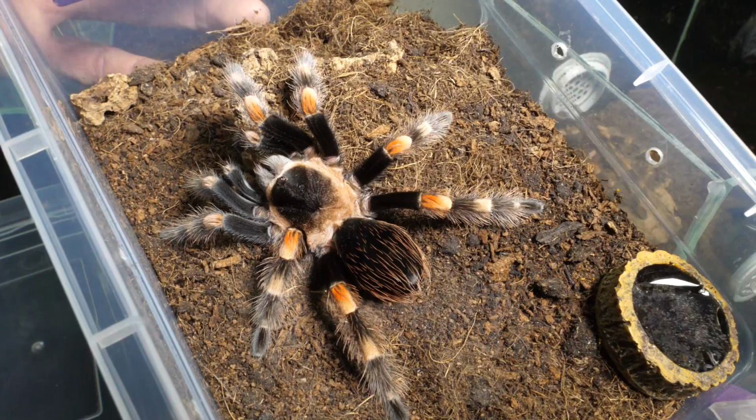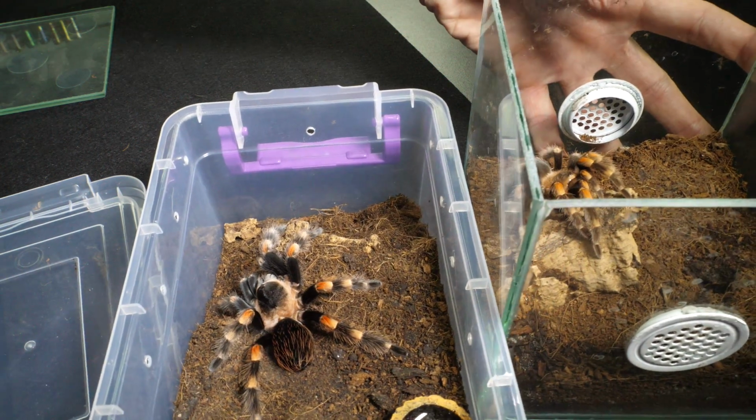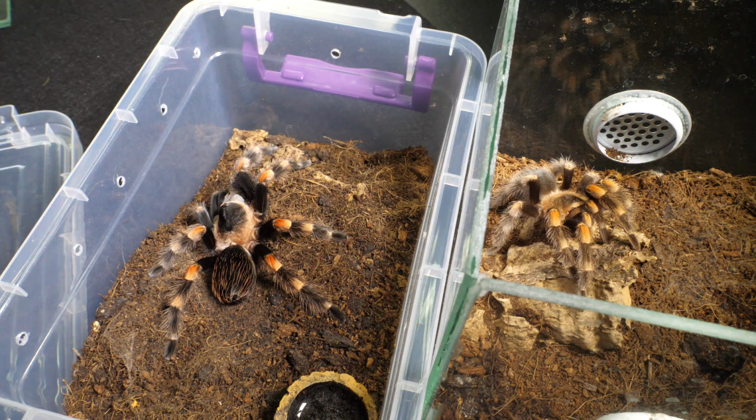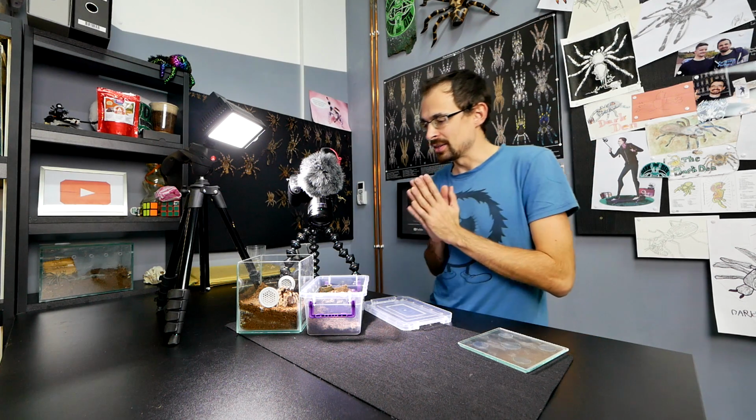You see how pretty she is. I cannot really put them side by side, or I can. You see that her color is a bit more intense when you compare it with the male, but that is not necessarily because she's a female and he's a male. You see that he's also smaller, and that could be the reason why his colors are a bit more dim than hers.